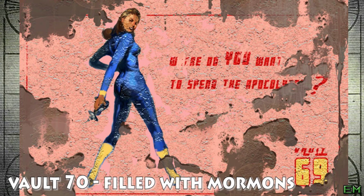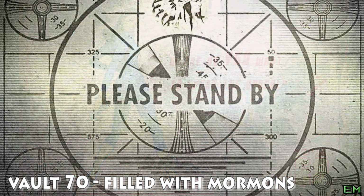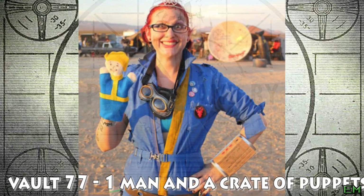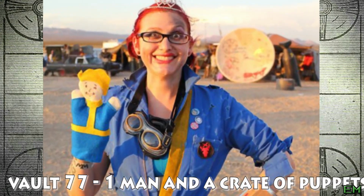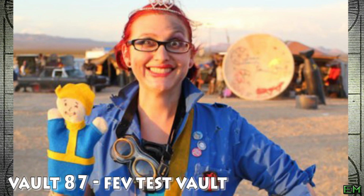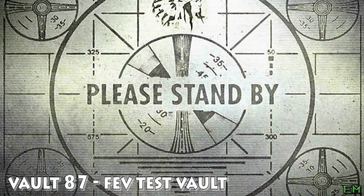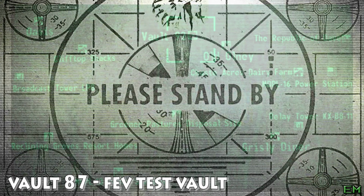Vault 70 contained a broken clothing creator and was almost entirely filled with Mormons. Vault 76 was supposed to be a control vault and was supposed to be opened 20 years after. Vault 77 contained only 1 man and a crate of puppets. Vault 87 was the forced evolutionary virus experiment and testing facility. The inhabitants of this vault eventually became known as the super mutants.